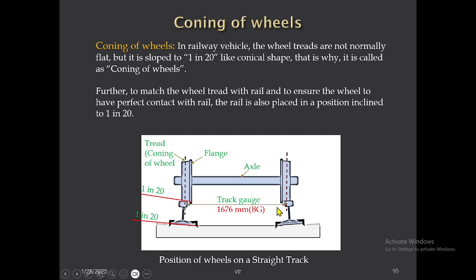And this is the gauge. That means the distance between the gauge faces of the two rails, the inner rail head of one rail to the other. That's called track gauge. Normally for broad gauge it is 1676 mm. But in case of wheel gauge, that is different. That is the distance between the inner faces of the flanges. That's called wheel gauge. Normally for broad gauge this will be 1600 mm, plus 2 minus 1, I think. That is the design gauge.